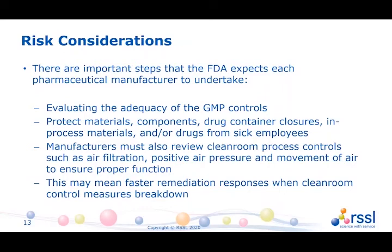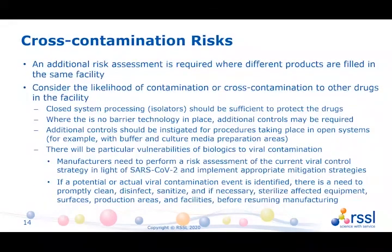if you have a clean room operational problem, because not only have you got the clean room failure impact upon production and upon general contamination control, but then you've also got a potentially infectious person and what is happening to the air that that person's exhaling and so on. And there's also a need to undertake an additional risk assessment where different products are prepared and filled within the same facility. And with this, manufacturers must consider the likelihood of cross-contamination to other drugs.